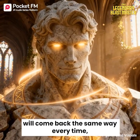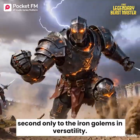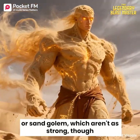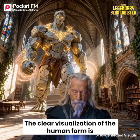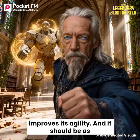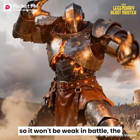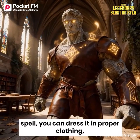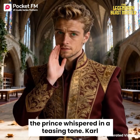"It will come back the same way every time. But a stone golem is a good one, second only to the iron golems in versatility. Most of the students get a clay, wood, or sand golem, which aren't as strong, though the sand golem is quite difficult to damage. The clear visualization of the human form is actually a sign of superior mana control, which improves its agility, and it should be as physically strong as a monster at your rank, so it won't be weak in battle," the teacher explained. "Once you learn the mage armor spell, you can dress it in proper clothing," the prince whispered in a teasing tone.